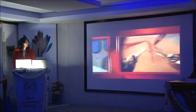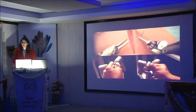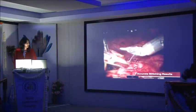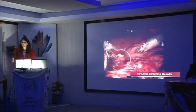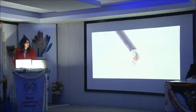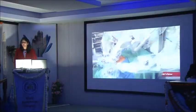These two finger loops are like small mouse sticks. If somebody has played video games, in fact, playing video games with my child has helped me learn robotic surgery very nicely. I started doing robotic surgery along with Dr. Arun Prasad. We started at the same time. He is an eminent laparoscopic surgeon and does laparoscopic surgeries perfectly. But for me, I was learning laparoscopic surgery with him, and then later I realized when he started doing robotic surgery that learning robotic was much easier than learning laparoscopic surgery.